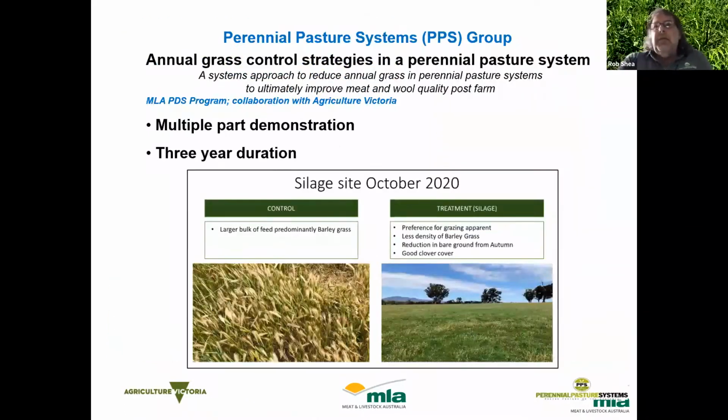Just a quick one on a current project, the current PDS we've got. It's actually in collaboration with AgVic, so that's working really well. It's a multiple part demonstration with numerous sites, so a lot of people have got involved in this one on farm, as well as looking at the results as we produce them. Next slide, please.